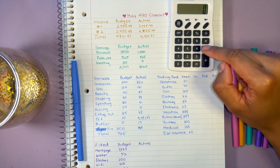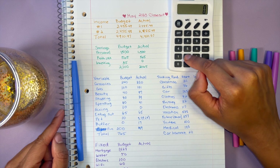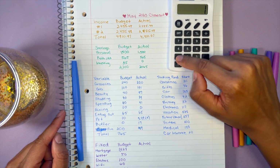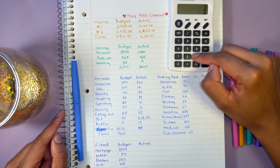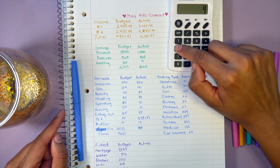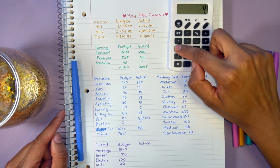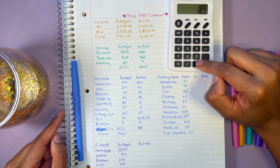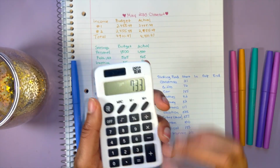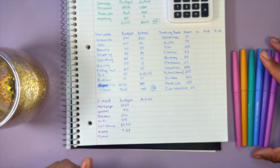So now let's go ahead and add up how much we spent on our variable expenses. So we have 220 plus 101 plus 57 plus 39 plus 41 plus 65 plus 4 plus 17 plus 189 gives us a total of $733 that we have spent.